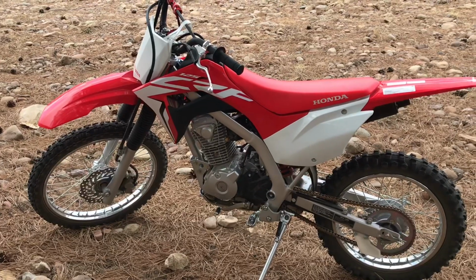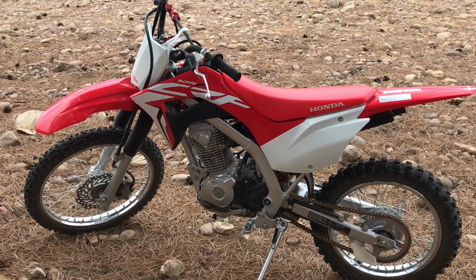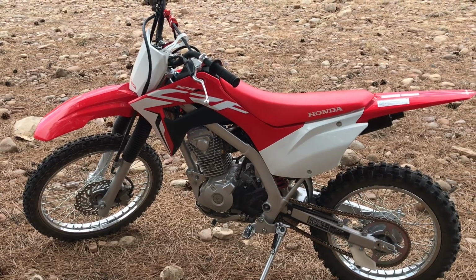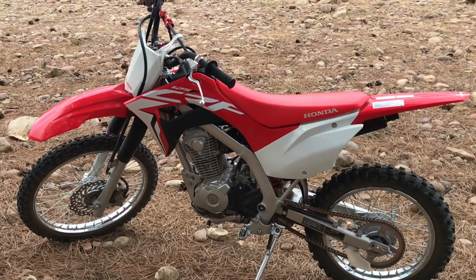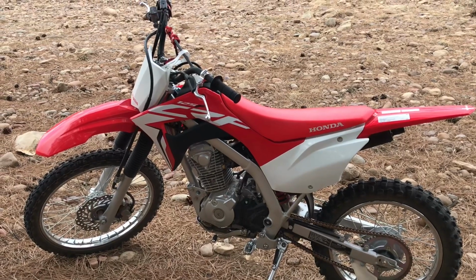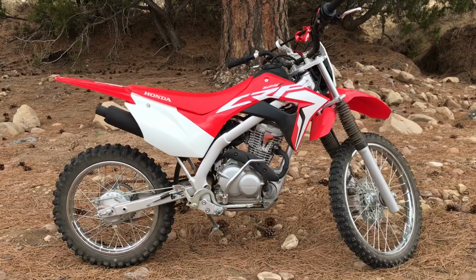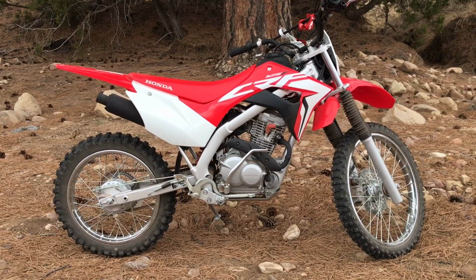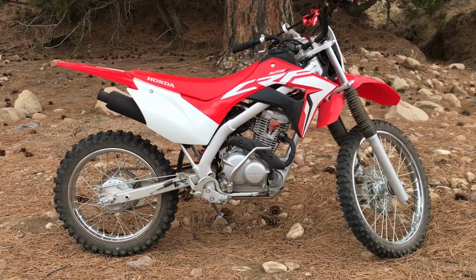Not that Honda wants people flying on this bike, but it could easily take advantage of a 5-speed. But it's fine. We're enjoying it just how it is. But if I could have my second wish, it would be for a 5-speed transmission. That being said, we are absolutely loving it. I look forward to riding it myself every chance I get, as do my boys.